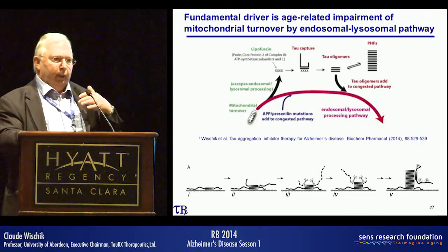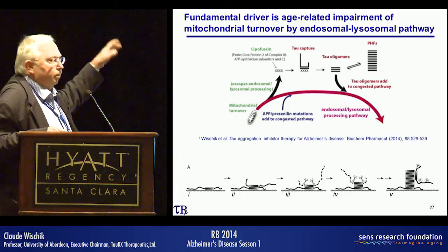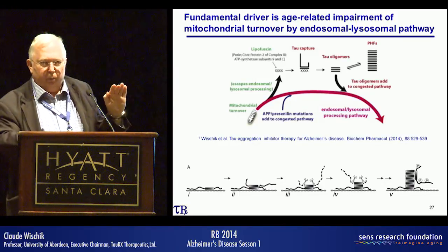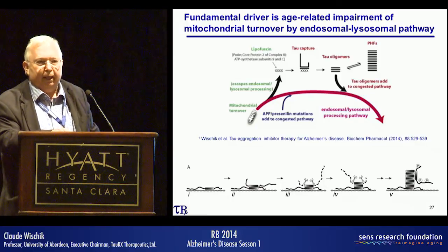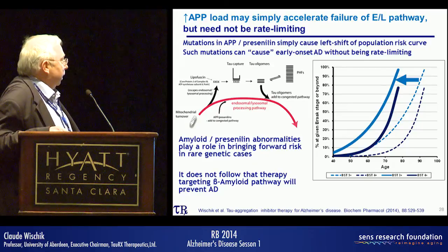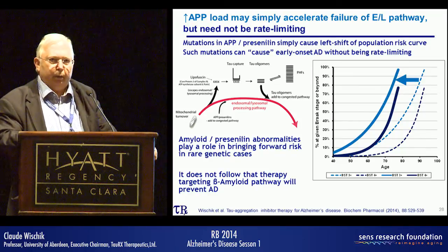Now, why is that important? Well, a large body of work has shown that a critical driver for initiating tau aggregation is setting a seed. And what is that seed? Well, the most likely seed comes from failed mitochondrial turnover. Mitochondria turn over at a phenomenal rate, 5 to 10% per week of your mitochondrial mass. And the endosomal lysosomal processing pathway is stressed as you age. So this, at least from my point of view, is the fundamental aging driver. What does amyloid do in this? Well, it just makes a bad situation worse because amyloid obligatorily gets processed through the endosomal lysosomal processing pathway. So most likely what having amyloid pathological mutations does is simply bring forward the fundamental age of risk, but the fundamental age thing is going on.